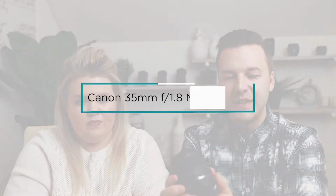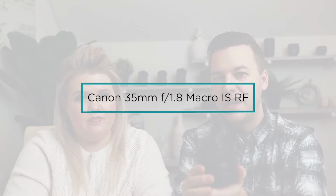Next up, I use this one here. It's an RF lens that goes on my EOS R. It's the 35 macro. It's a 1.8. Also has image stabilization, which is really nice when you're going around with a gimbal or just handheld. You can really do some decent handheld footage with a stabilized lens.